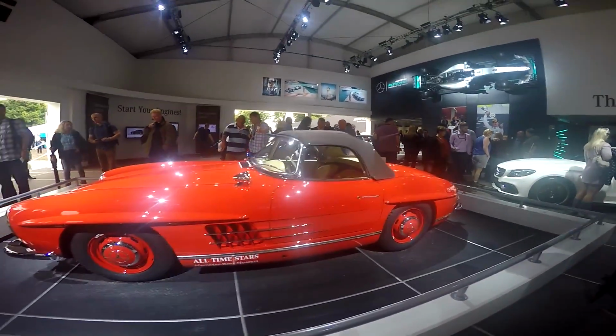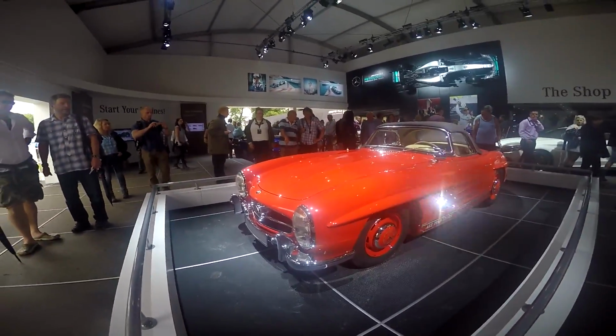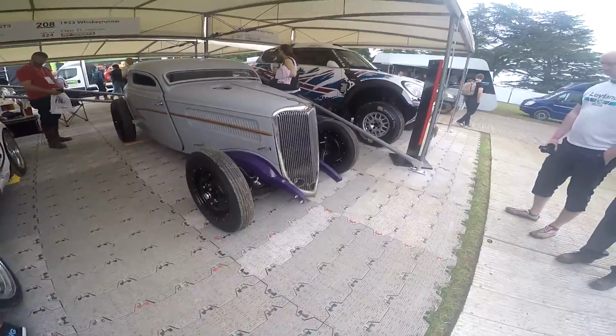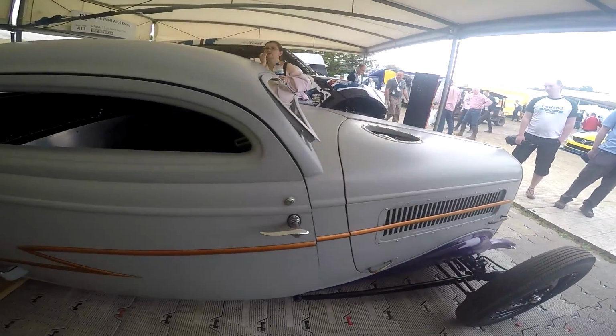Inside the actual festival itself, there were a fair few classic cars to drool over, this Mercedes Gullwing being one of them. This was undoubtedly one of the crazier vehicles. It's called the Whiskey Runner, essentially a hot rod, and I do love this rather interesting and unique vehicle, and judging by the looks of it, rather uncomfortable. I imagine doing long journeys inside that vehicle would be a huge amount of fun.